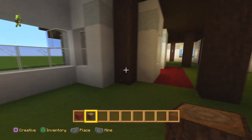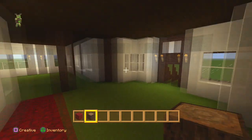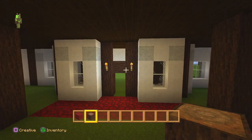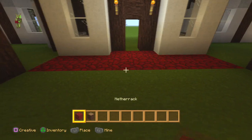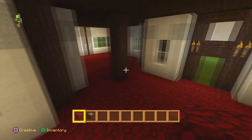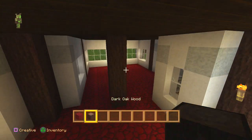Let's have a look around. I think I've done mostly all of them. For here, we can get some bookshelves and stuff. I'm going to be putting in some beams and making it a bit more cozy, because in medieval times, things always seemed a bit more cozy, I think. I'll speed this up and get this all done. Once it's done, it should look a little bit like this. We've got all our red floor down now, and now I'm going to get out the dark oak wood.